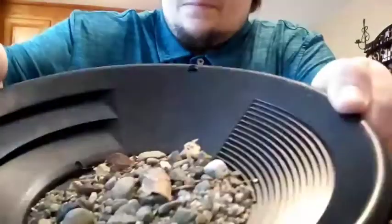And here's the plus. I'm going to take a magnet quick, just to see what we got in regards to magnetics. I'm pretty sure there will be some magnetics in here. Looks like it's heavy material. So, we do have some magnetics. Not too much.